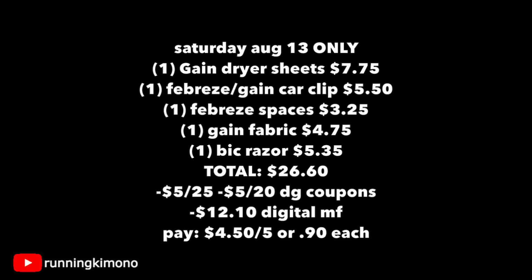As the cashier's scanning all your merch, that's when I usually punch in my phone number. Cashier hits the pay button. $5 off $25 and $5 off $20 are coming off, along with $12.10 of digital manufacturer coupons. You're paying $4.50 out of pocket for the 5 items, shaking out to 90 cents per product. This is extreme couponing and extreme savings. My goodness gracious, it's the best of all the Gains, and it makes me so happy, this sort of deal. I mean, it's really spectacular.